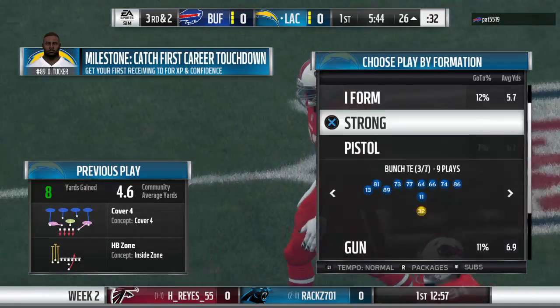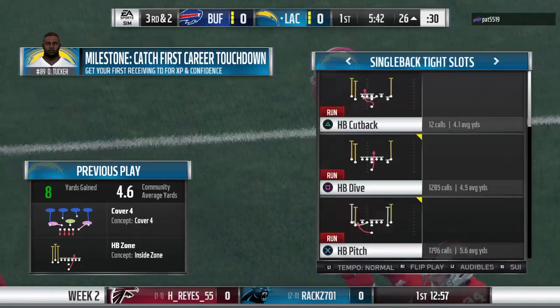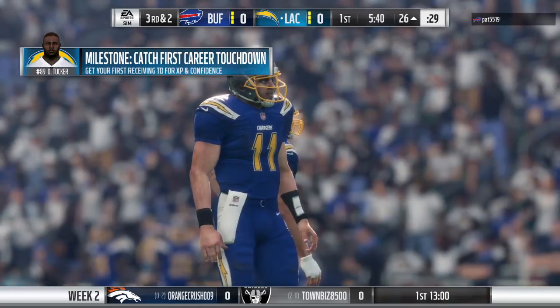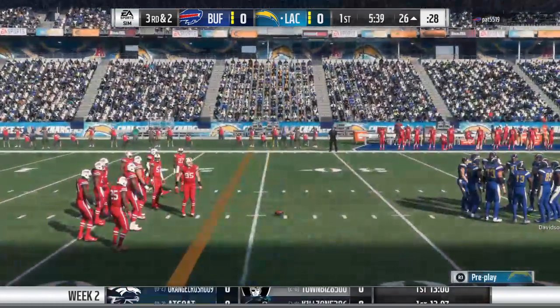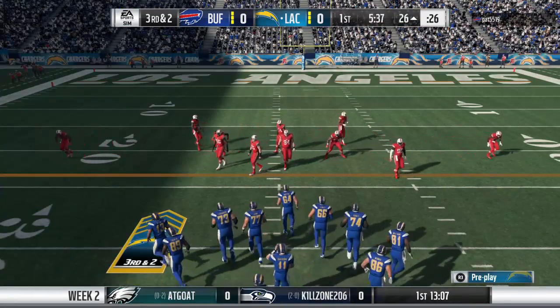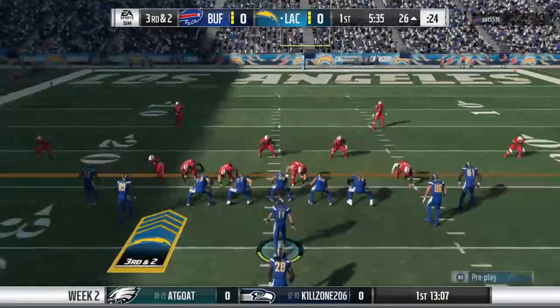Nice job there defensively on 3rd down. Not only did they string the play out, but they didn't allow any room for a cutback. Really well organized on the defensive side. So they run it on 2nd down. Now let's see what 3rd down brings here for the offense.